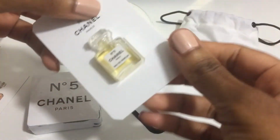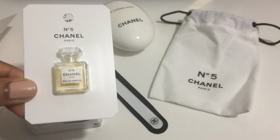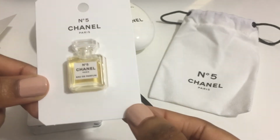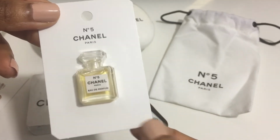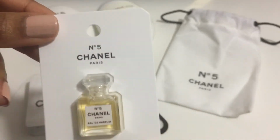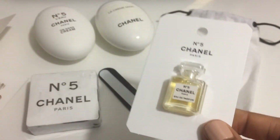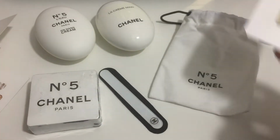There was also a free gift at the time that I placed my order. Like I said, I ordered as soon as the collection released in late June, and a little mini fragrance bottle was available as a free gift with the order. This is so cute. I will probably never open this. I like to just keep collector piece items untouched.